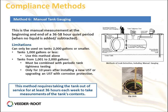So this method requires taking the tank out of service for at least 36 hours each week to take a measurement of the tank's contents. Not very practical in today's business on the retail side. Maybe on some type of industrial application you could see this.